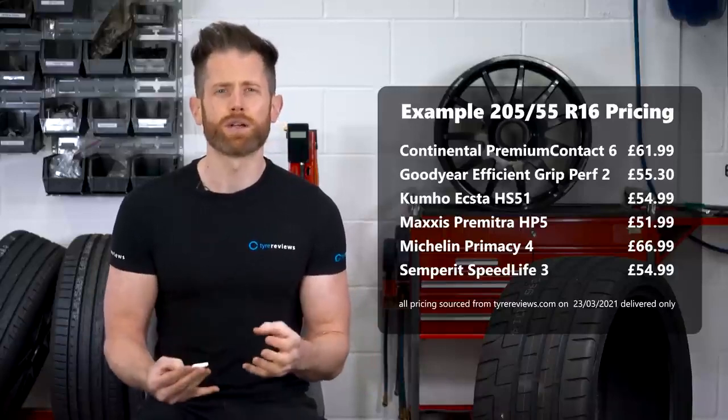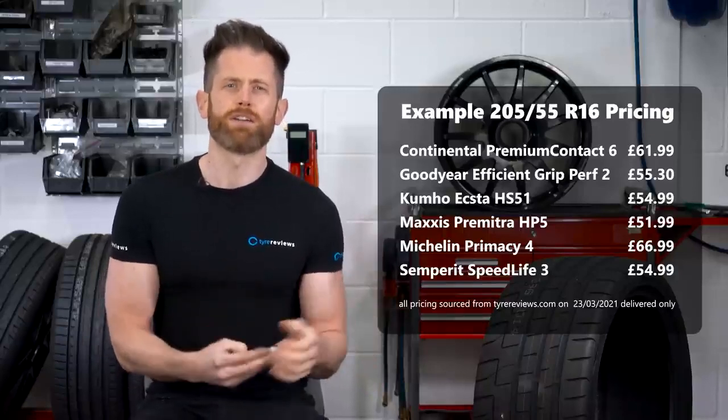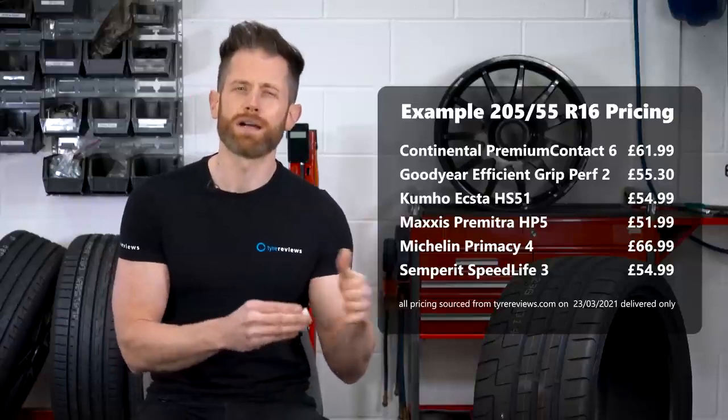I know there's a lot of love for Toyo, and they're a strong Japanese brand with a lot of heritage, but it just seems like this tyre is not quite there yet.